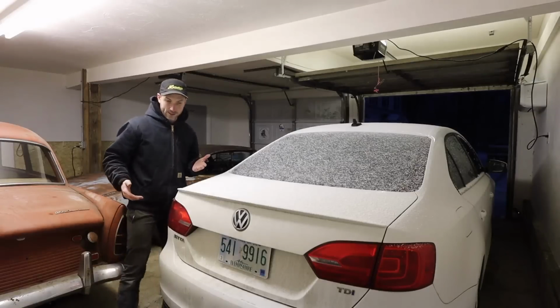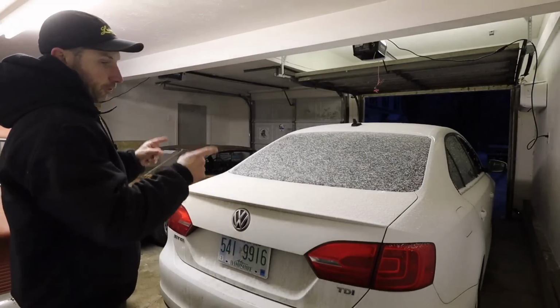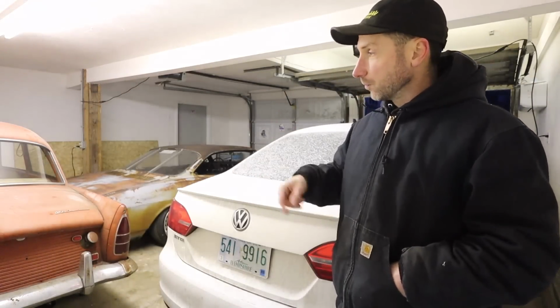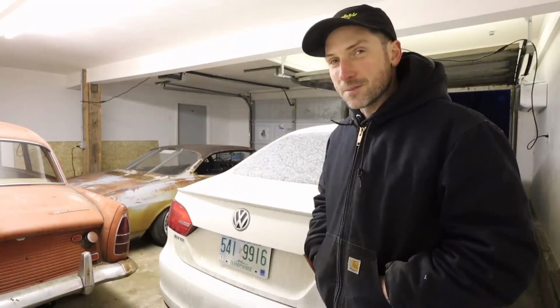I can step between the 750 and the Jetta, which is great to get into the trunk of the Jetta. I can even pull it ahead a little bit more with the door closed if I had to. This is good. This is a win. We've successfully been able to store a third car in this 2-car little garage. There are some benefits to collecting small cars. That is for sure. Can't do this with a bunch of 60s Cadillacs or Lincolns, even though I wish I had some.